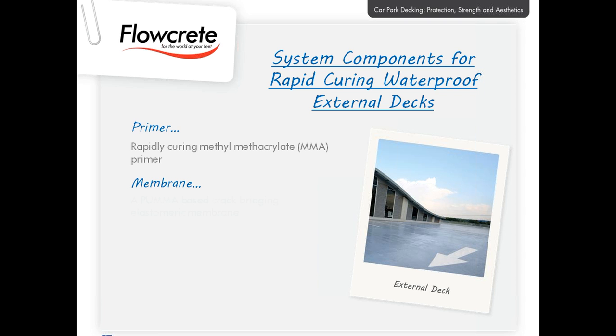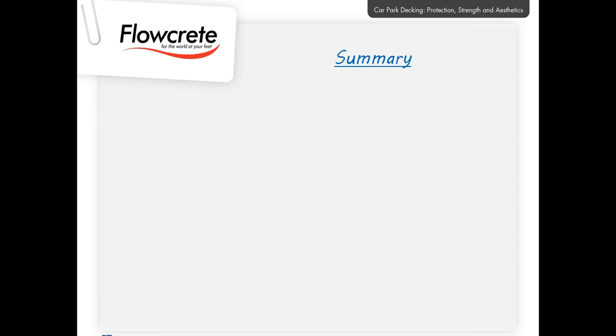So this can be particularly beneficial when completing external waterproofing, as the surface is required to be dry prior to the application. Inclement weather is always a potential problem, so rapid curing MMA systems can easily overcome this. They're also used frequently for entry and exit ramps where the absolute minimum downtime is required. The build-up is very similar to polyurethane systems and includes an MMA primer, flexible membrane, a wear coat incorporating the slip-resistant aggregate, and then a final UV-resistant coloured finish coat.